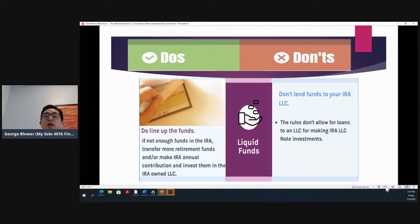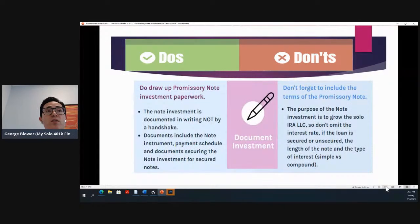So you could make a contribution based on what we just said, but you can't just lend money to your IRA or to the LLC that's owned by your IRA. So the rules don't allow for loans to an LLC for making IRA LLC note investments. And keep in mind, a good related point to this slide here is even if you're eligible to make the contributions to your IRA, you're really making it to the IRA. You're not making it to the LLC that's owned by your IRA. So you've got to first put it into the IRA account and then have it transferred over and invested in the LLC.